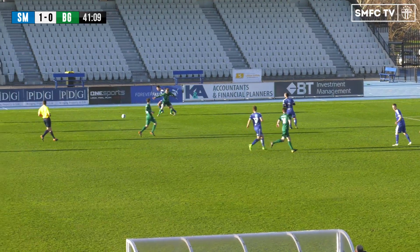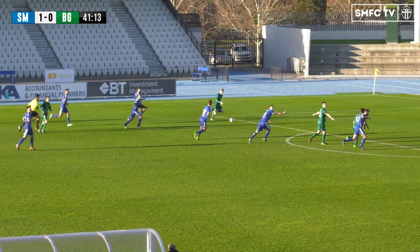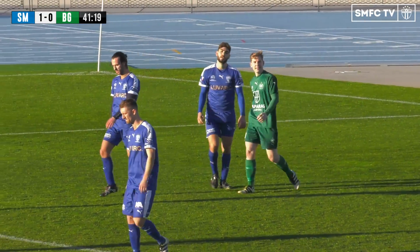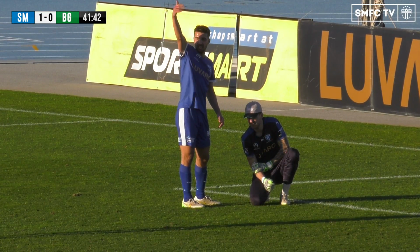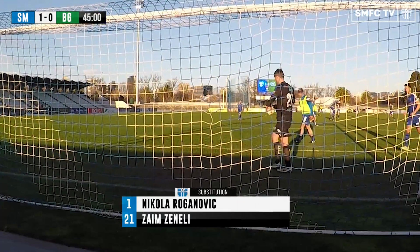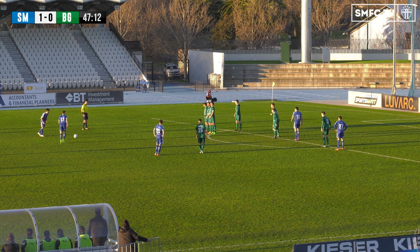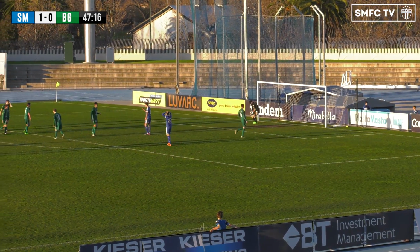Thurtell. Clulo. Thurtell, he's broken through. Thurtell, offside. He was in so much space. It's not a surprise the flag went up, and we've got Nick Roganovic down after making that save. South Melbourne have switched keepers. Zion Zanelli has come on at halftime. It is Schroen, left-footed, deflects off the wall, out for a corner.